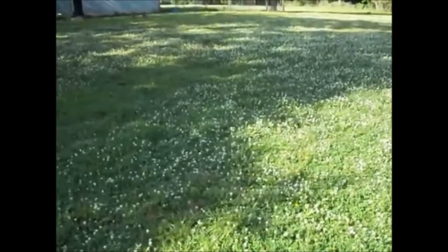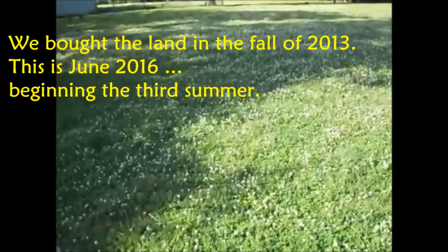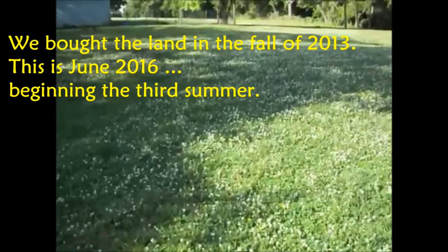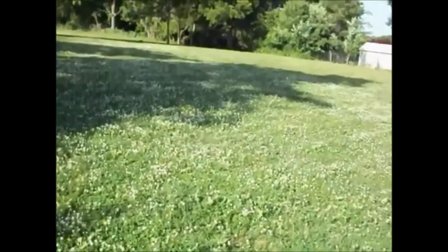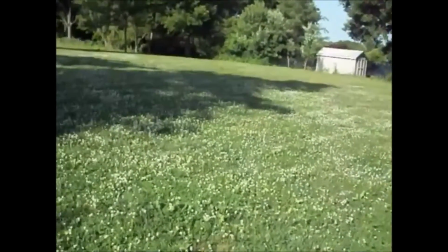This pasture here we have been working on for, this is the third year, actually the second full summer. When we moved in here, I'll have to show you some pictures. I'll put them in, and I'll show you what the grass in this field looked like originally.